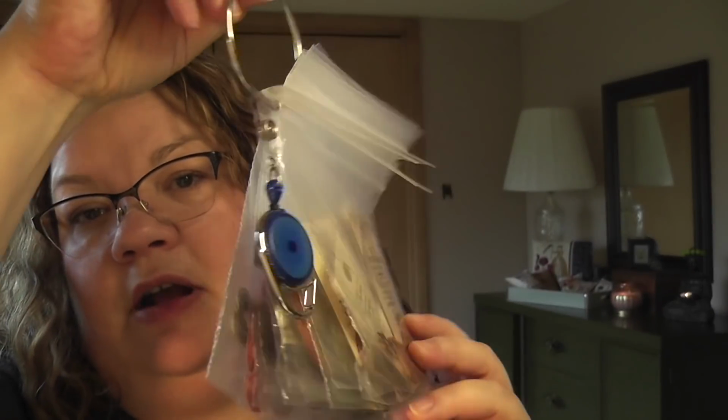So I went on a stash dive. You can see I've had this kitted up forever. I put it in bags. I'm not really a bag person, so we'll be changing that shortly, but I have all of the threads I need, and then all my fancy floss.